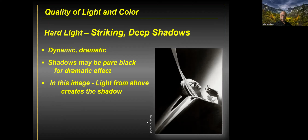You come in from the left, we read left to right. Your eye comes into an image from the left, goes up that, points right to the face. The face is highlighted against the black background. The hand, the neck brings you over to the other hand, the darkness against the highlight area.